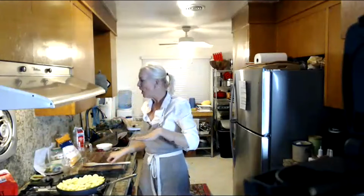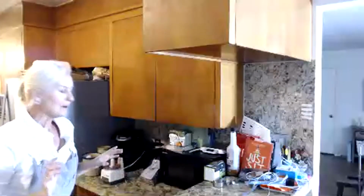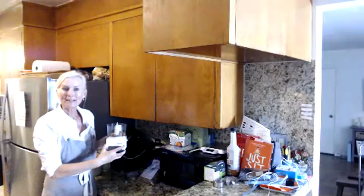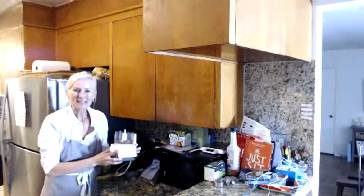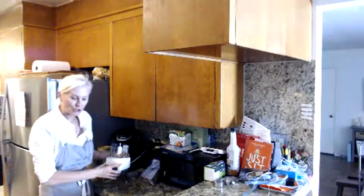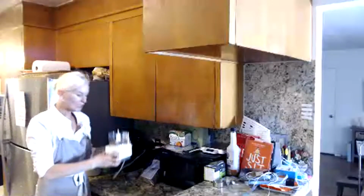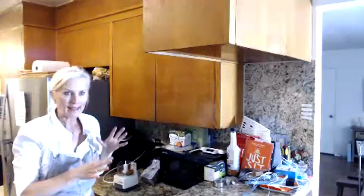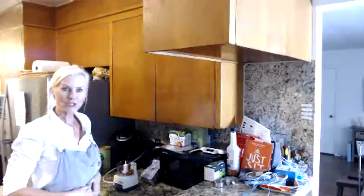While that's going, we're going to get started on the crumble, which goes on top. So let me just turn this way. Hello, hello. Let's get this over here. You don't have to have one of these little mini food preps. I think I got this like, I don't know, 25 years ago. It's just a little mini Cuisinart food chopper. You could chop the nuts by hand. That is totally fine. You can buy them already chopped if you want.